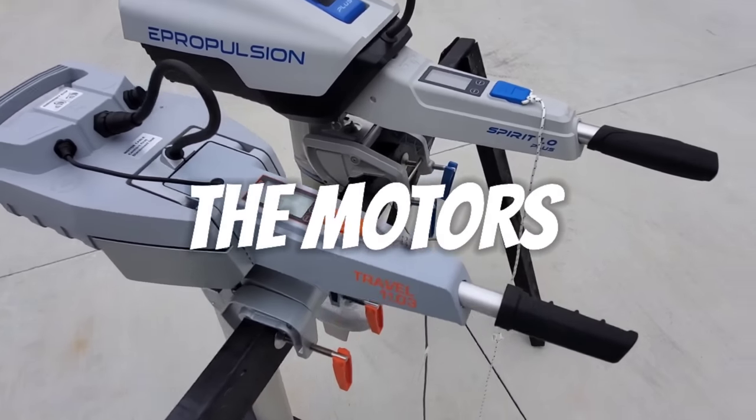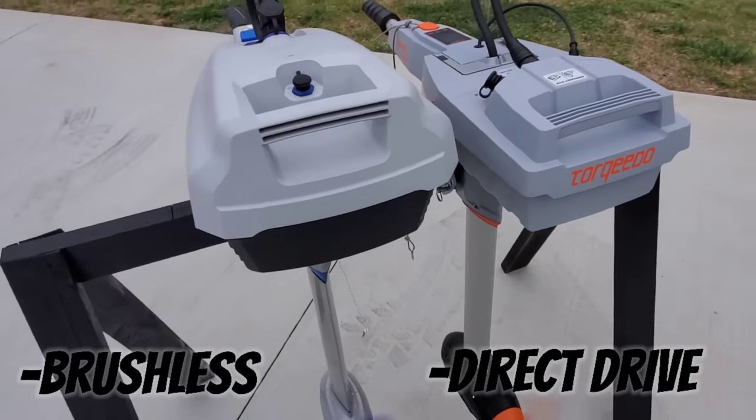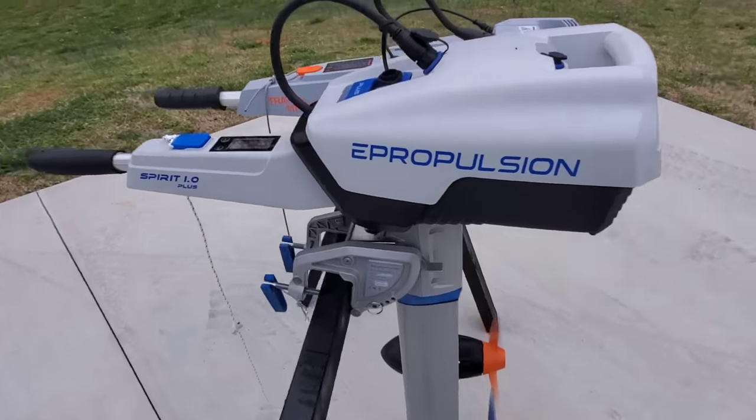A few quick details on the motors. Both motors are brushless and both are direct drive. They're maintenance free and both are very quiet. Have a listen for yourself.